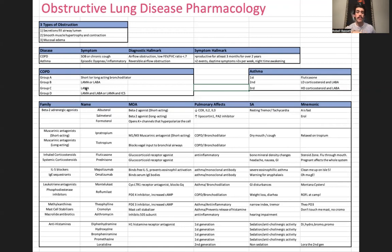And in group D, you have a couple options, but you're just throwing more at this. This is your severe COPD. This is your person that's experiencing severe shortness of breath without even exercising. And you could do a LAMA or a LABA, or you could do a LAMA and then a steroid.